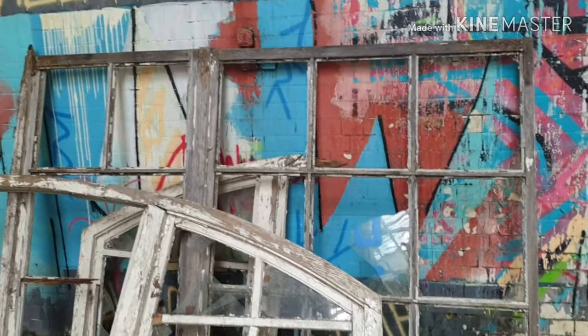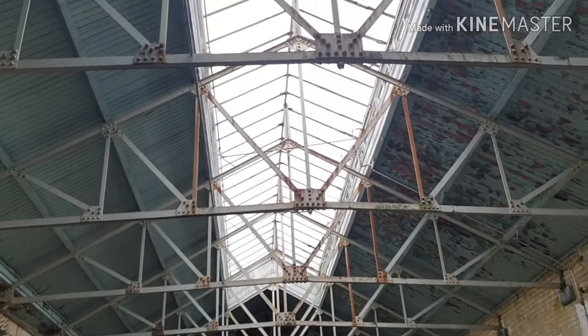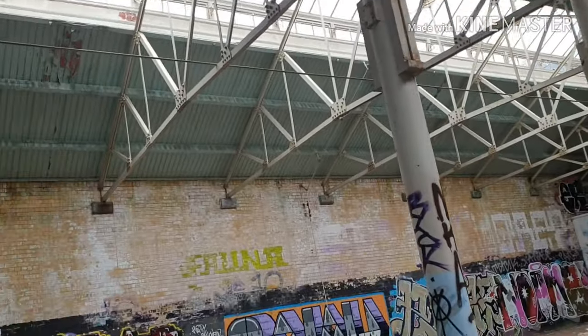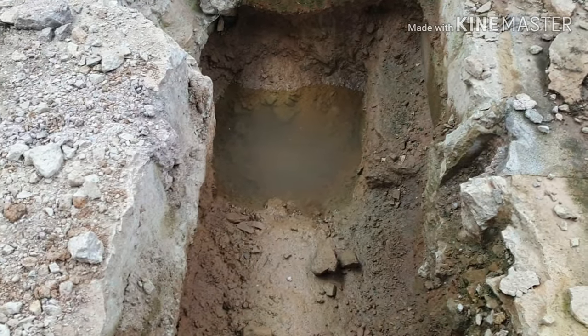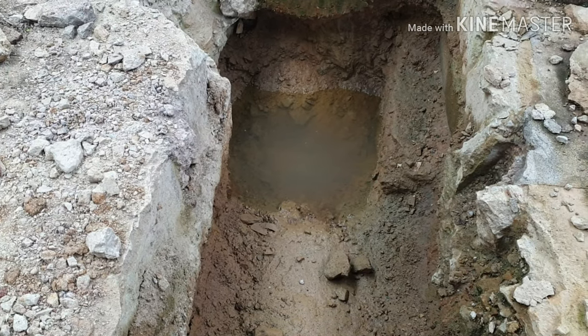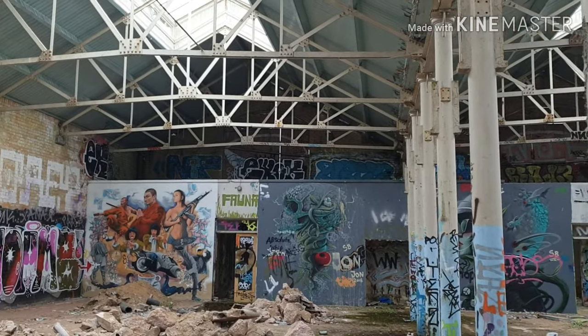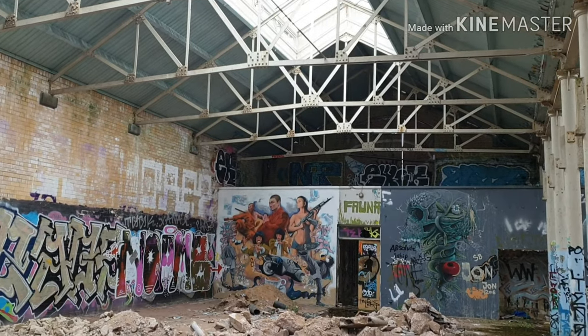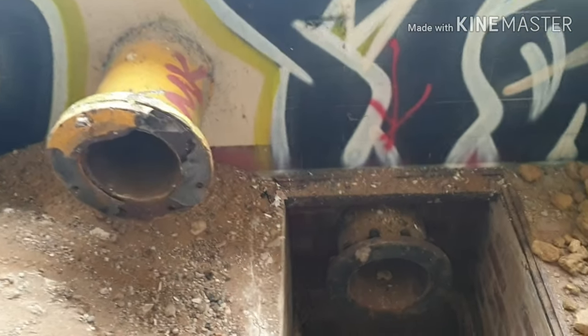These are the original windows or the frames. We've been up there. Water there. Just showing these bits here, because this is obviously some of the water pumping sections.